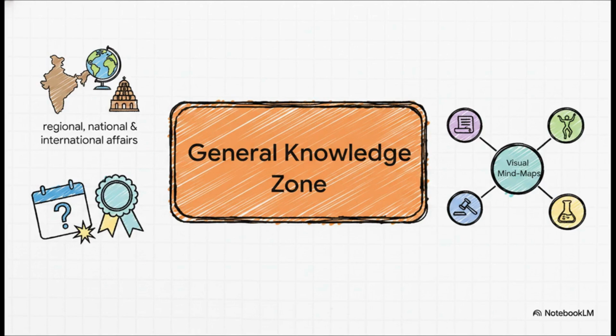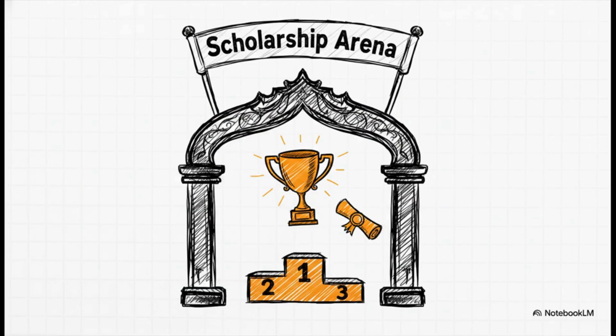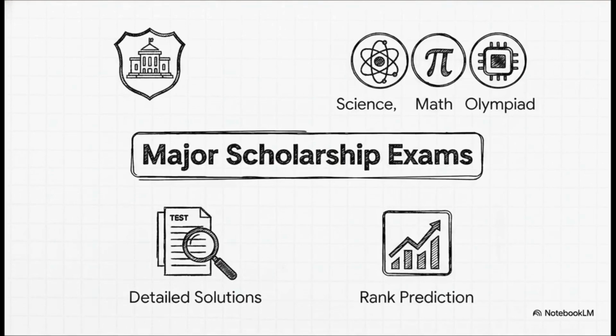Super smart. And then, going even deeper, there's a whole section dedicated to a very specific high-stakes goal: winning scholarships. They call it the Scholarship Arena, and it's basically designed to be a launch pad for students who are aiming high and want that next level of national recognition. Here you get targeted practice and full-length mock exams for all the big ones: the NTSE, the NMMS, and all the different science, math, and cyber Olympiads.